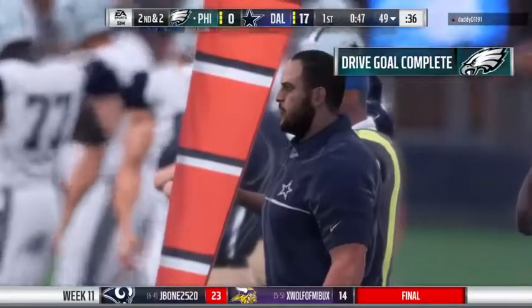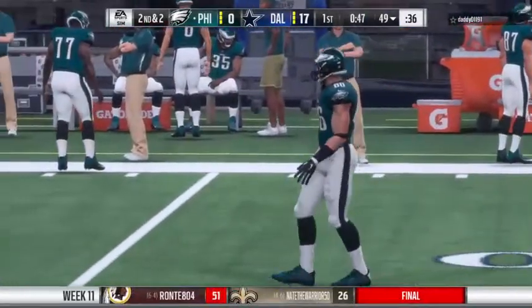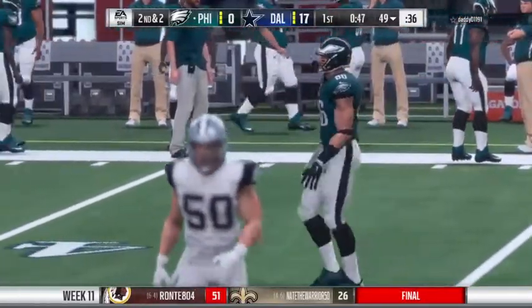Seeing that play and understanding just how tough it is to cover tight ends, especially the ones running around the NFL nowadays, makes me glad I didn't make it in that league. I would have had a really difficult time.